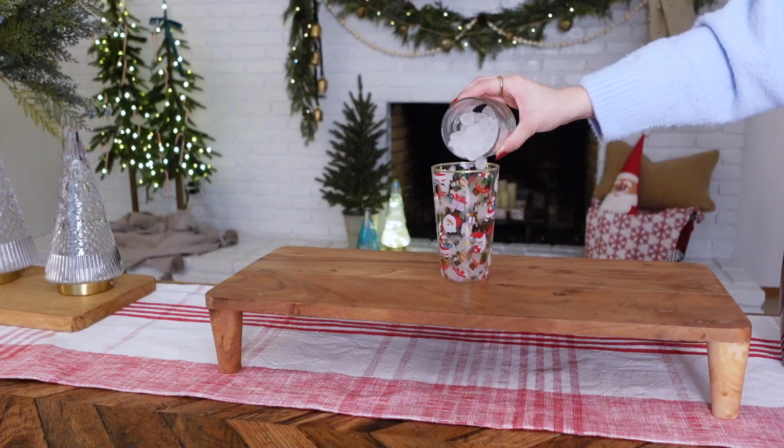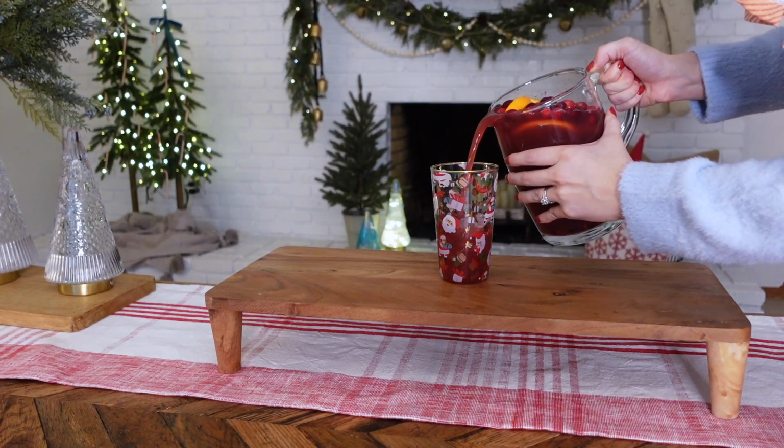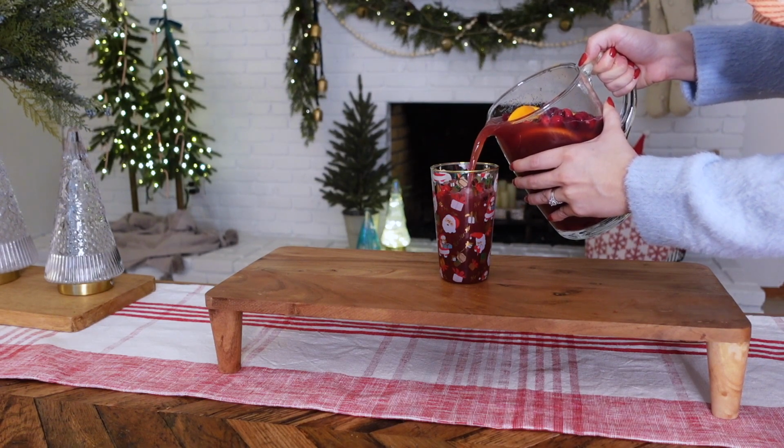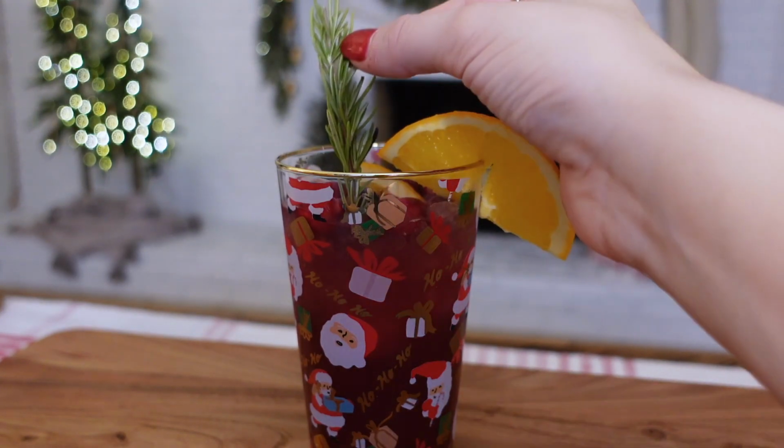I'm gonna go ahead and add my ice to this super cute glass and pour in my Christmas punch. And then I'm going to garnish the glass with some orange slices and rosemary.